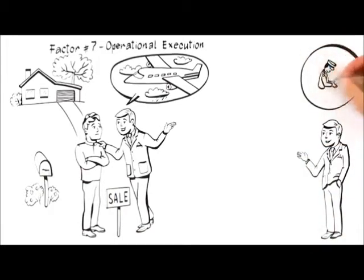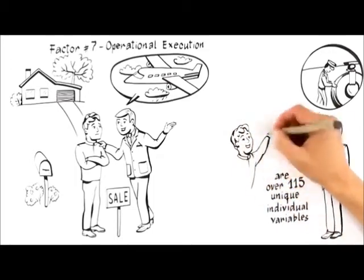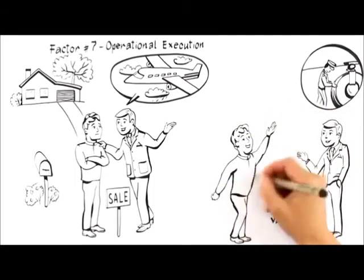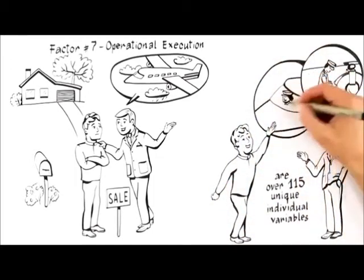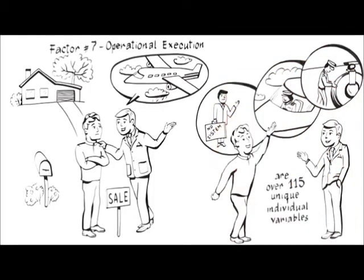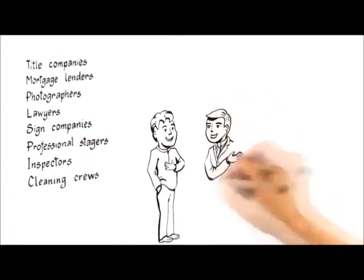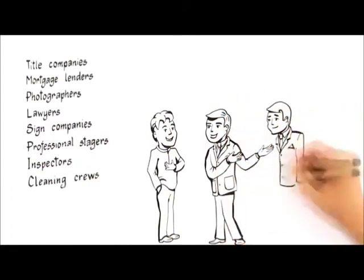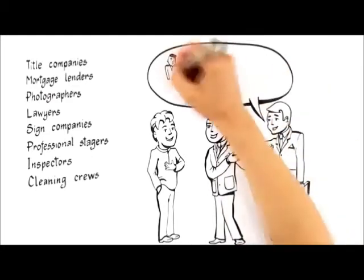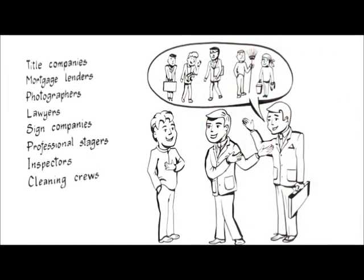And because there are over 115 unique individual variables that go into the successful sale of every home, you don't want an agent who doesn't have systems and relationships in place to manage the process. Like a safe flight, it takes many people working together to get your home sold for top dollar. When hiring an expert, ask about their relationships with title companies, mortgage lenders, photographers, lawyers, sign companies, professional stagers, inspectors, and cleaning crews. The expert will be prepared to explain how they work together to get your home sold.